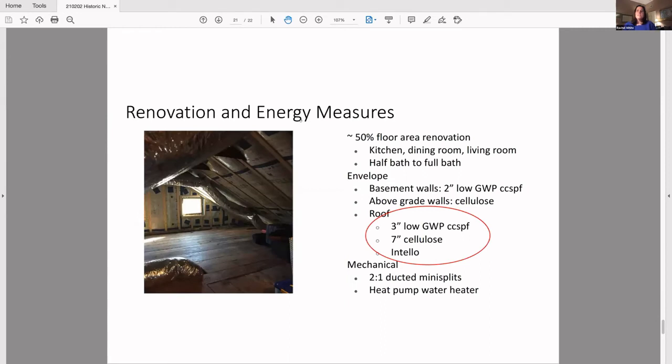What I wanted to call your attention to, which is circled in red here, I've got all the measures that we took, the energy retrofit measures. But in the roof section, rather than insulate the rafter bays with closed cell foam, we did what we're calling this low foam approach, where we built down the rafters, started with 3 inches of low global warming potential closed cell foam, 3 inches for condensation control, and then filled the rest of the rafter bays with cellulose, which is a carbon storing material, behind a Intello membrane.